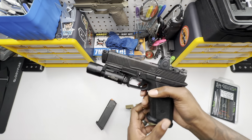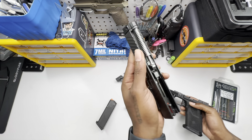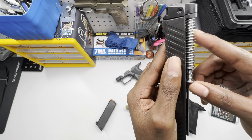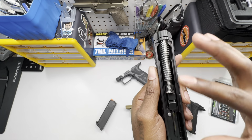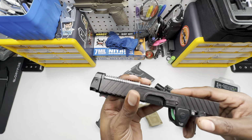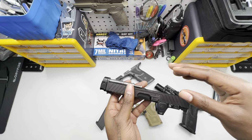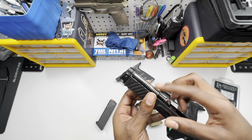Again, I'm gonna take the gun down, and by the way, this is the DPM guide rod and spring, the recoil reduction system. I don't know what magic or sorcery these guys are doing with these things, but it works. There's very few things you can buy for a gun and spend money and say, yeah, that was worth every penny, and these recoil reduction systems are one of them.